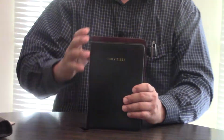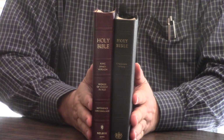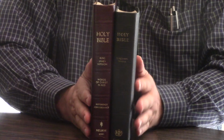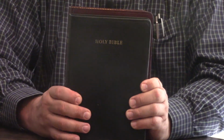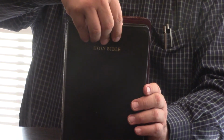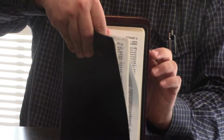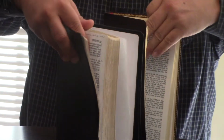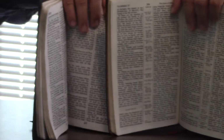I'll show you what it's like compared to my Cambridge large print that I preach out of. Kind of, you can see the difference. It's just about the same width. The Cambridge large print with no references is just about the same height. Just, I'd say, 1/4 to a 1/2 inch. And let's take a look at the print size between them. I'm not sure if we can get a good comparison here.